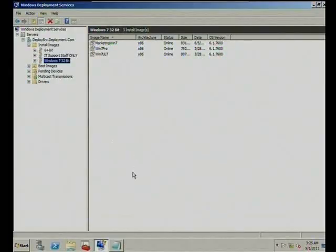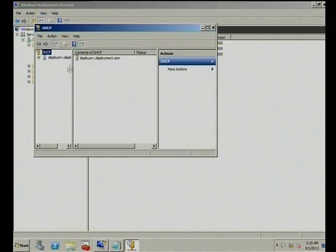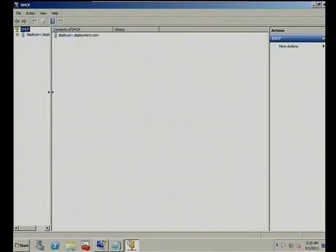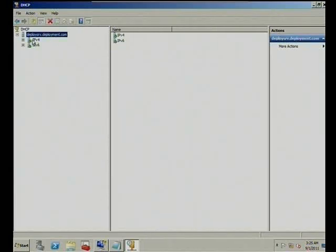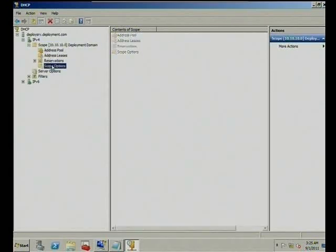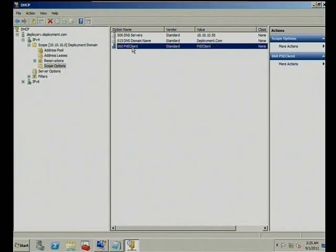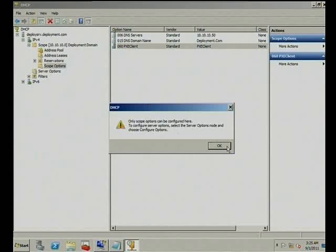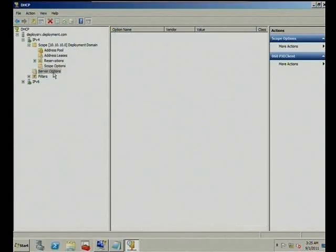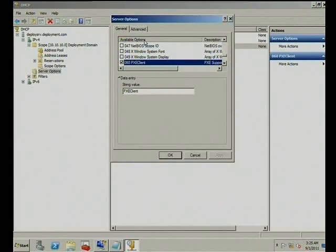All right, while we're here, let me show you the DHCP options, because they're a little strange the first time you set these guys up. 60 is a piece of cake. This is what your 60 option looks like. That's kind of strange. Oh, it's set as a server option. There we go. So all you have to do is put a check mark in the box for a PXE client. You don't have to even type in PXE client. It automatically puts that string in there for you.